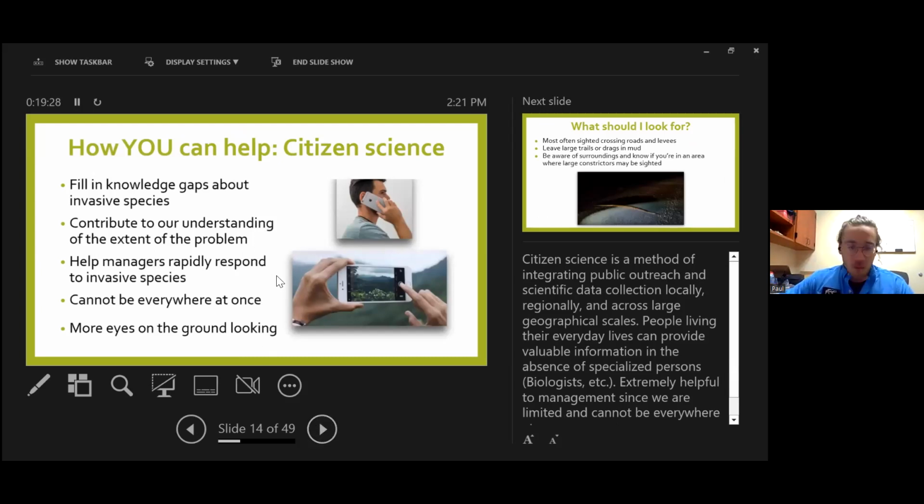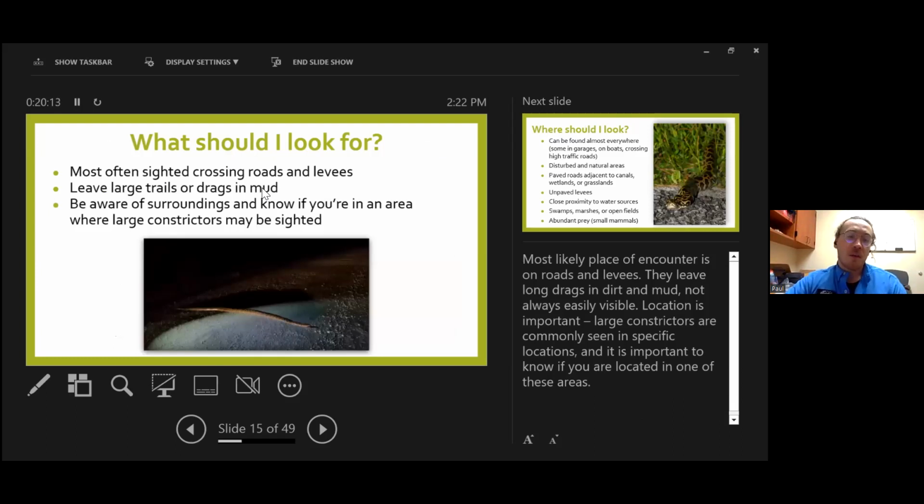So then lastly, one of the most important things with this type of invasion ecology is going to be citizen science. All of you live in different places than where I live. You go to different places than I go to, or any other managers or researchers. And there are numerous gaps in invasive species knowledge that could be filled by information a lot of you have. If you see things in your backyard or throughout your daily life, it's important that you understand there are ways for you to report and pass along that information that may help managers or other biologists rapidly respond to invasive species.